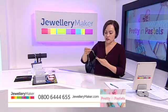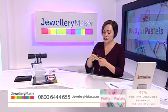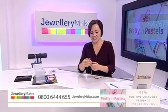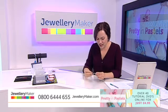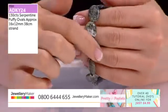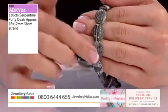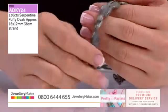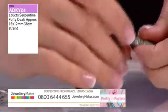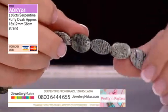I've never seen this before. It is absolutely fantastic. I can't get over the texture that comes through here. Really beautiful, it's nature inspired, isn't it? I think some of them look like they've got that kind of animal print on. Well, it is serpentine, so obviously it has that snake skin look. But some of them, like this one, have a bit of a zebra feel to it, don't you think? It has.